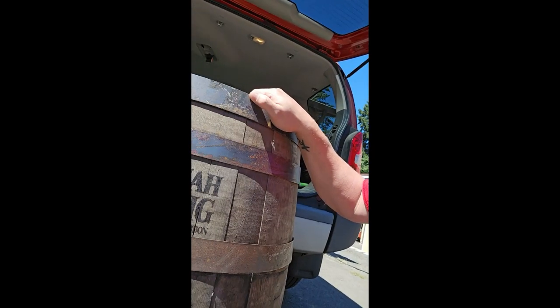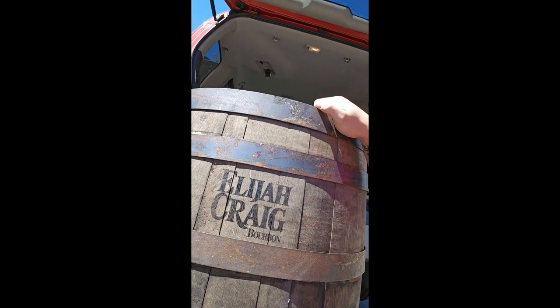So anyways, I grabbed this barrel, and boom, here it is. Pretty happy about that. If you were on our first live stream in the new studio, I mentioned that I'm going to put a barrel stave feature on that back wall, and that's what this barrel here is all about. I'm going to break this guy down, and it's going to go in the backdrop behind us as a nice whiskey-themed feature on the back wall.